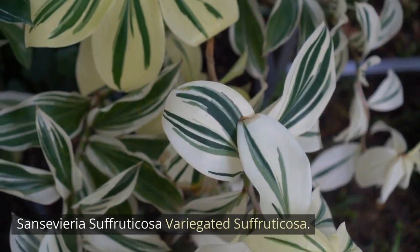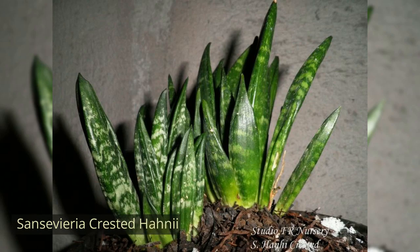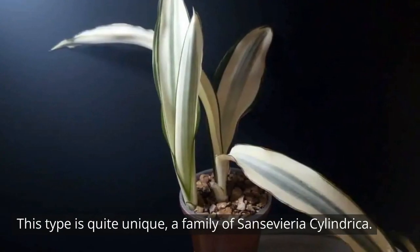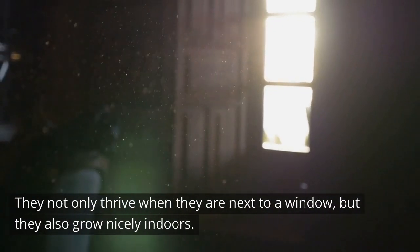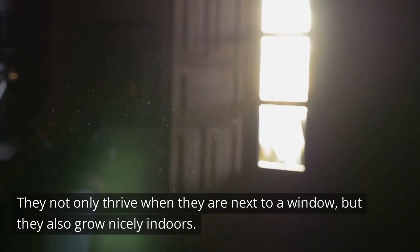Sansevieria suffruticosa variegated suffruticosa. Sansevieria crested Hanna. This type is quite unique, a family of Sansevieria cylindrica. Sansevieria regale. They not only thrive when they are next to a window, but they also grow nicely indoors.